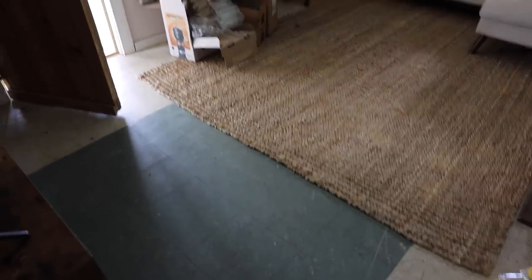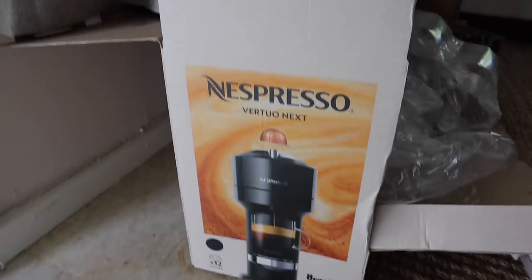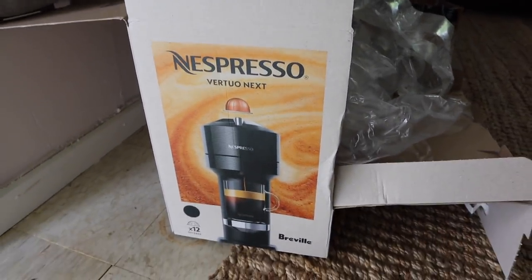And then this is how the living room is looking. Oh, hi. Ignore the boxes over there. That's what the Nespresso came in. Oh, by the way, yeah, here we go, there's the name of it, Vertuo Next. So yeah, it's really coming along in here.